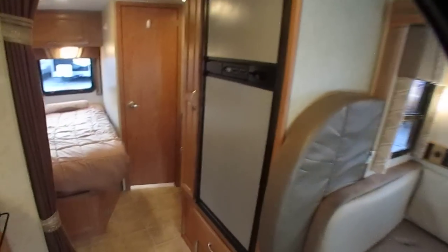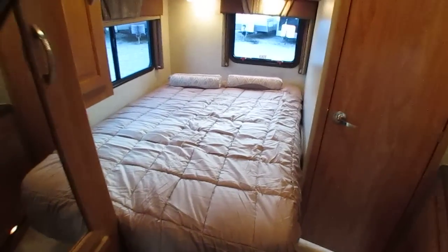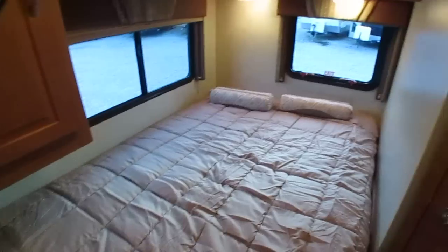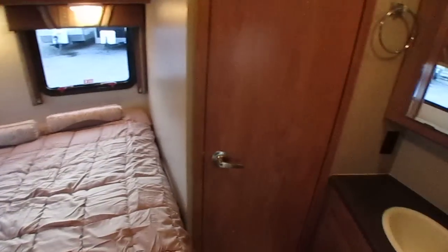So it'll tow just about any kind of car or SUV you want to put behind it. We have tow dollies in stock. And as of right now, we still have one vehicle left with a tow bar on it that we can sell you. So we can definitely help you out with that if you need help with that as well.